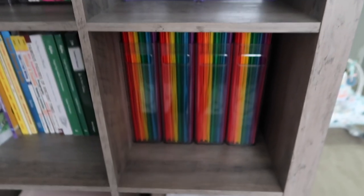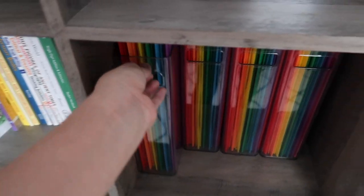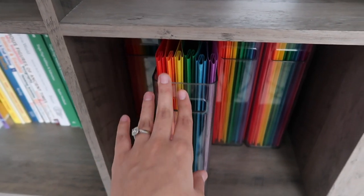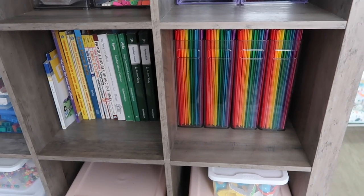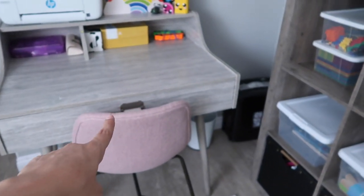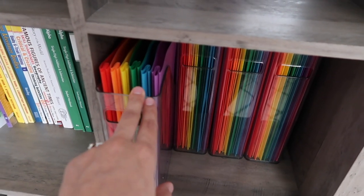So this next one down here is a whole bunch of folders. So I believe there's 6 folders in each, and I have 4 of these clear organizers. I don't have anything in these folders right now, but I figured they would be good. That way I can start organizing Layla's stuff that she gets done, any art projects. I don't know if you guys saw, but when I was organizing Layla's desk, there was just a whole bunch of random papers. So instead of her shoving them in the drawers, I now have all of these folders and I can just easily organize any paperwork that I have.